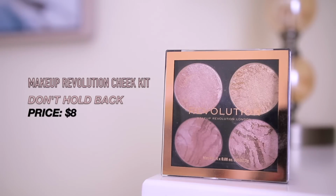They also did have these little highlighting quads. This is actually called their Cheek Kit. And I really love Makeup Revolution face products.